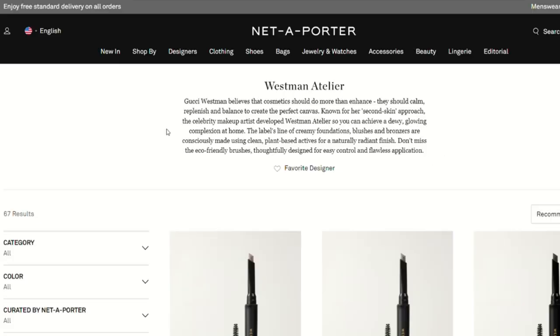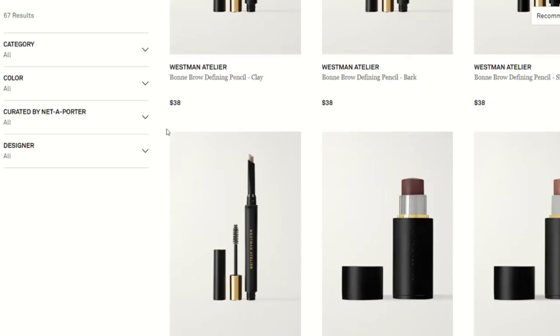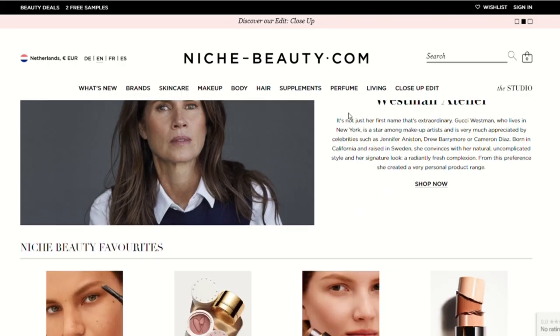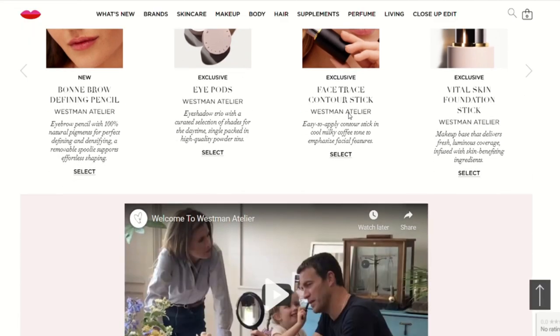For the last category, the Europeans out there, you can also get Westman Atelier at Net-a-Porter, and you can get Westman Atelier at Niche Beauty, which is a German retailer. I shop there all the time, and they actually had a sale this time around, and the sale included Westman Atelier. Hallelujah! That's why I got all of these blushes. So thank you so much to Niche Beauty for including Westman Atelier in the Easter sale this time around.